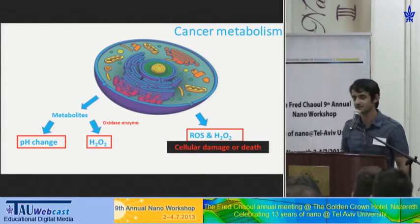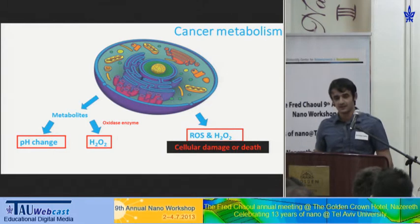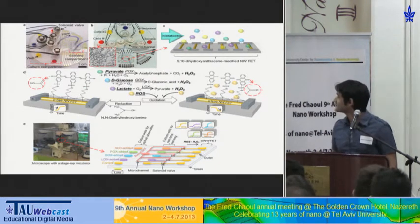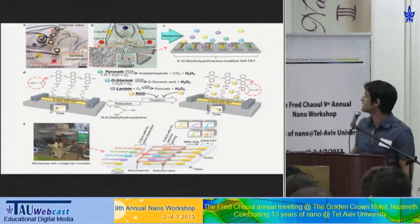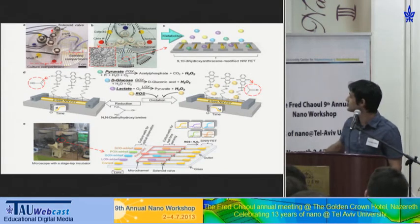Oh, it's better. Oxygen reactive species. So we design multiplex sensing systems for a variety of metabolites. This is how our sensing system looks. We have a chemical modification that allows us to sense a lot of metabolites that conjugate to oxidation reactions with their oxidase enzymes and measure a lot of metabolites simultaneously.